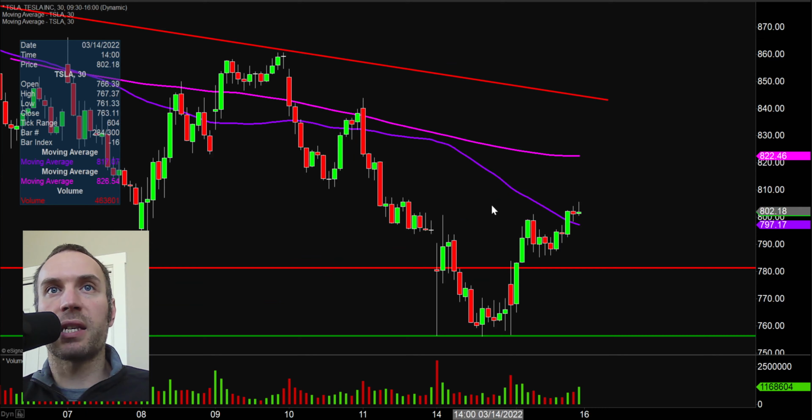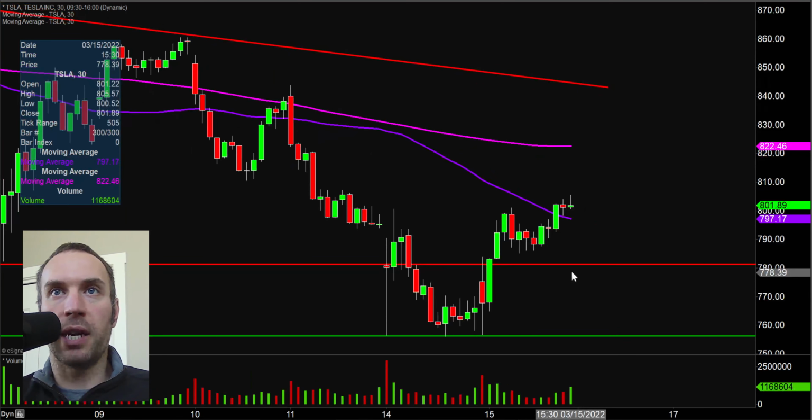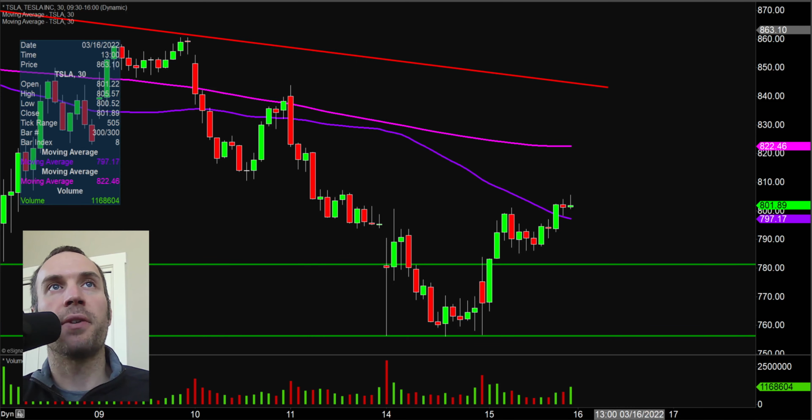Next one here, TSLA Tesla, and overall, a good solid move. So much so that it was able to get up through this level here at 780. And I'm going to go ahead and make that first update. And this is just based on a foundation rule in charting. When levels of resistance are broken and close above, they tend to act as support.